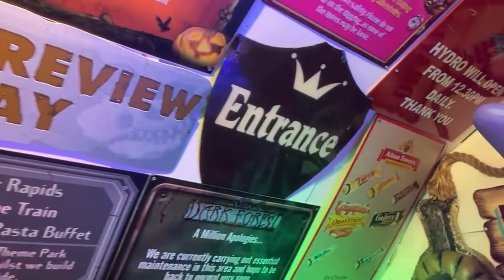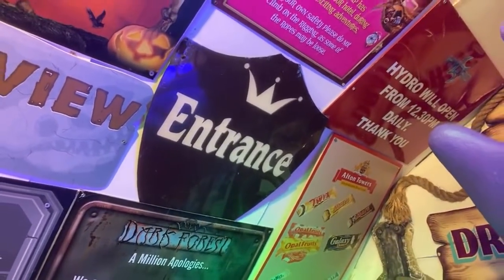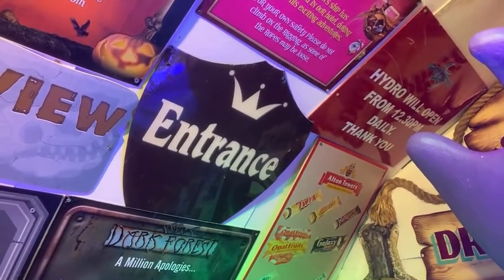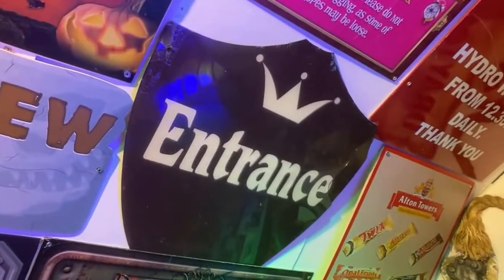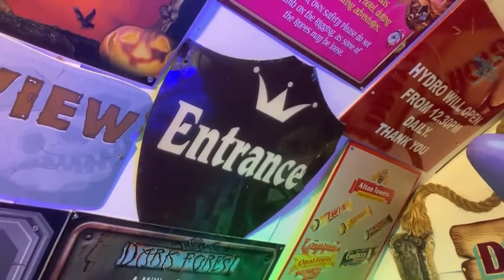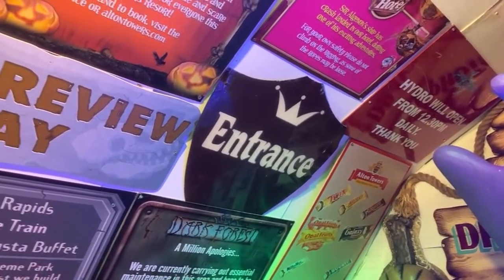Moving down a little bit further now, we've got an entrance sign. This is actually from Camelot Theme Park, from the diesel powered coaster that they used to have. That is exactly from Camelot Theme Park, and I managed to get that from somebody who was working at the park after it had closed, doing some clearance work. So yeah, that's a good one.